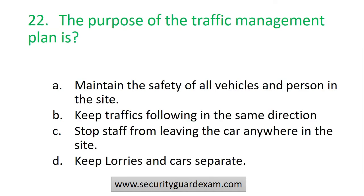Number 22, the purpose of the traffic management plan is: A, maintain the safety of all vehicles and persons in the site. B, keep traffic flowing in the same direction. C, stop staff from leaving the car anywhere in the site. D, keep lorries and cars separate. The correct answer is A, maintain the safety of all vehicles and persons in the site.